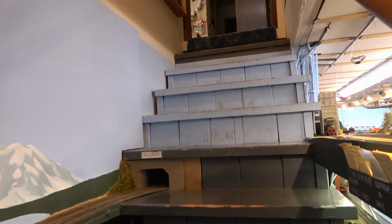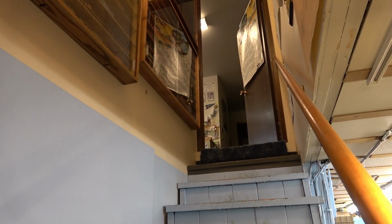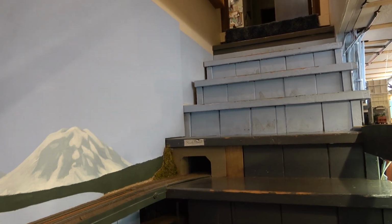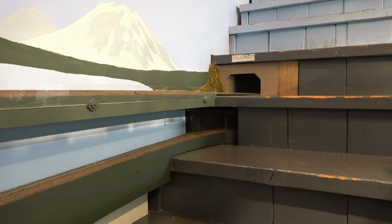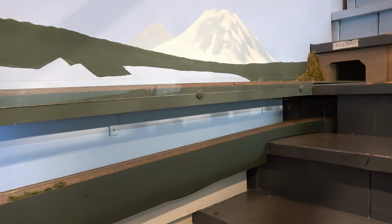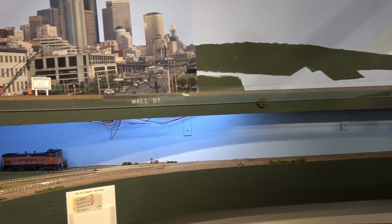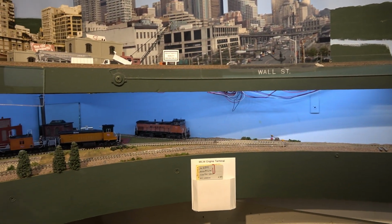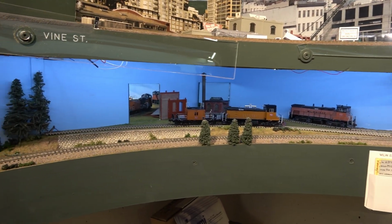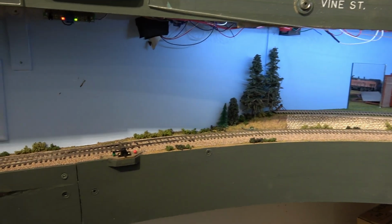And then on the upper level, there we're looking up the stairs to the main floor of the house. But on the upper level is the concrete branch. So here you see on the lower level, the line heading down a 4% grade, I believe it is, or maybe it's 3%. But it's a pretty steep grade. Down past the Milwaukee engine terminal, and down to the lower deck.